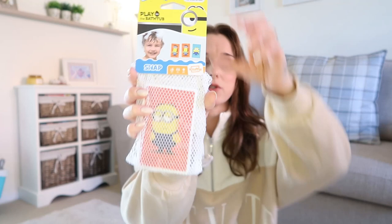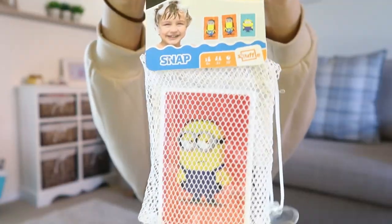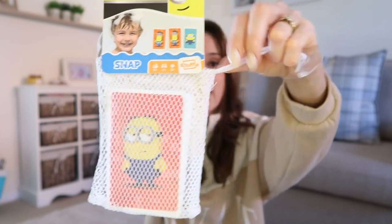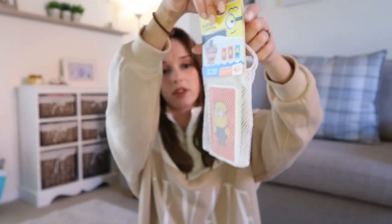Okay, next up is something that I got in the middle aisle of, I want to say Aldi. Was it Lidl or Aldi? I think it was Aldi. And it was only a couple pounds as well. So it's just this little bath set, which they did have in Paw Patrol as well. As you can see, it's a little bath netted bag, and then it's got a suction to go on the side of the bath.